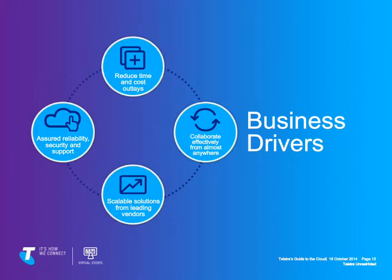Then the last one is about assured reliability, security and support. And there are some interesting stats out there about unplanned downtime and loss of data being detrimental to businesses. Research shows that 43% of businesses that experience a disaster never reopen, with a further 29% closing within 2 years. And this is why business continuity and disaster recovery has got more attention than ever before. And this is why we turn to software as a service solutions. They are more durable, generally more secure, and your data is backed up. But we also have to make sure we pick the correct solutions.